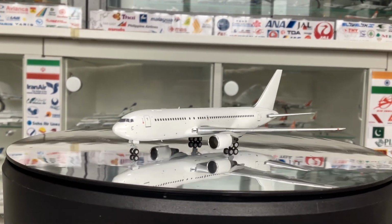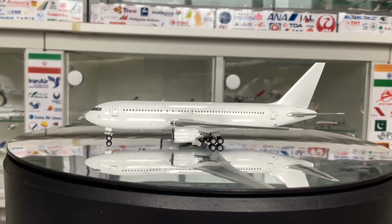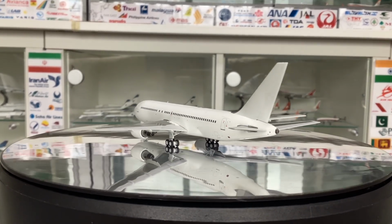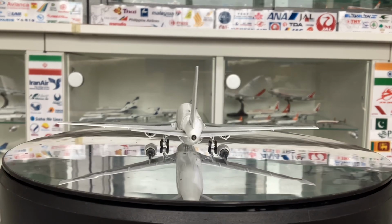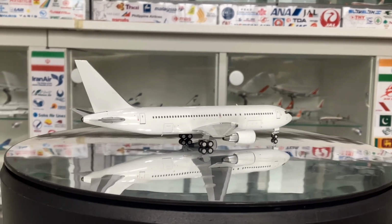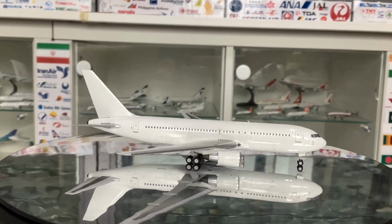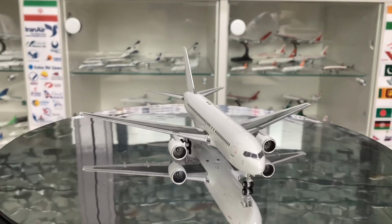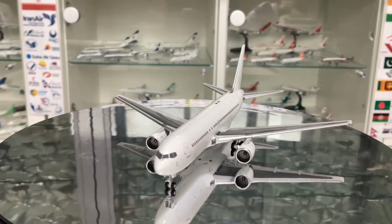The only vaguely modern mould for the Series 200 that exists is the Aero Classics edition, which is decent, but a little clunky in places, especially around the undercarriage. There's also the old JC Wings edition, which has got a seam, but it's still a decent enough mould. But the pair of those can't really compete with this new NG offering, which is actually really, really nice.